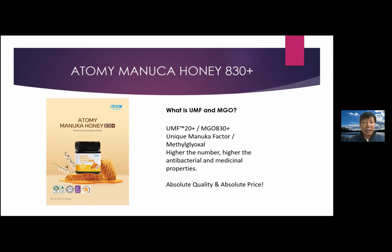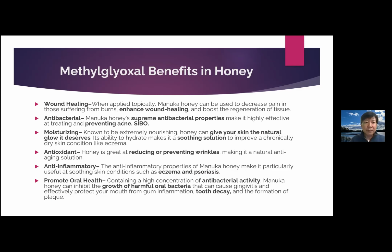So Atomy Manuka honey has 830, and that's very medicinal. Other Manuka honey in the market has lower numbers, and those are much cheaper. Okay, so the Manuka honey above 830, they're quite expensive. Okay. So what is the methyl glyoxal benefit in honey?